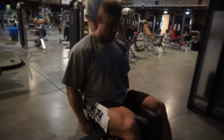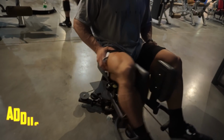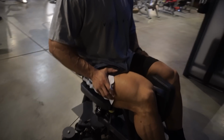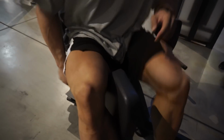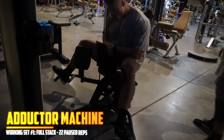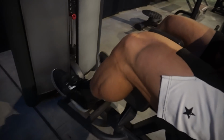Every time I visit a gym that has an adductor machine like this, I simply do it. A lot of people think this is a useless exercise, but if you look at the biggest, baddest bodybuilders with the biggest inner thighs, most of them do this machine diligently, because this is the only way to truly isolate the adductors, aka the inner thighs. And as I mentioned before, the quads can be very big, but if the inner thighs are not, your legs will still look a little stringy, and that is exactly what I want to avoid.